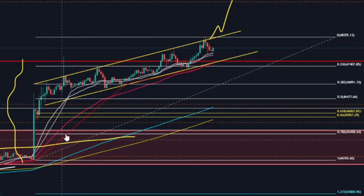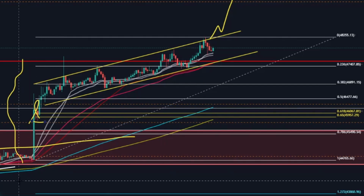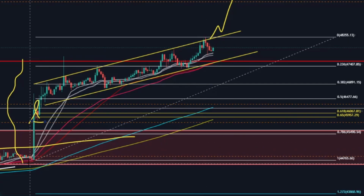And the golden pocket, which coincidentally, if you look back here where this pumped up and then bounced right here, this is the bottom of the golden pocket for that last move. That's just going from the last swing low to swing high, right? Swing low down here to swing high. The golden pocket is the 0.618 to 0.65. And that falls right now between about 45,000, basically 46K. So it would make sense for us to potentially come back and retest that.